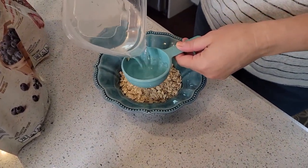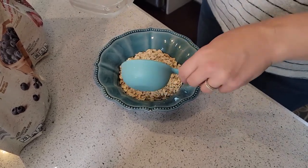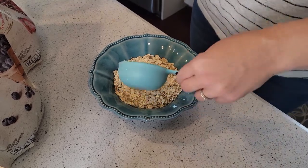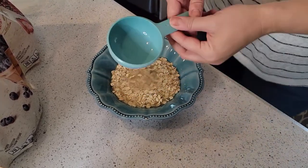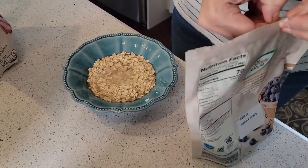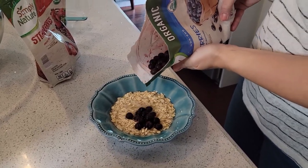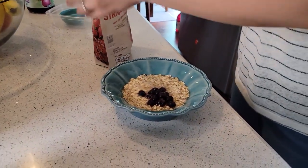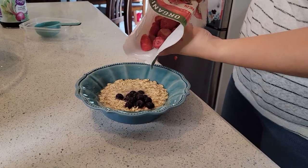Then it says that you take 1 cup of water, but I find 1 3/4 cup water is best for me. You kind of have to adjust it sometimes for your microwave. After I pour the water in, I'm going to take about a 1/4 cup of the blueberries and pour them in, a 1/4 cup of the strawberries.